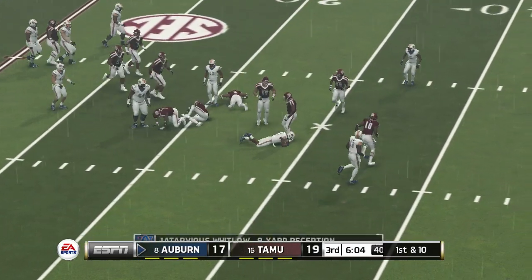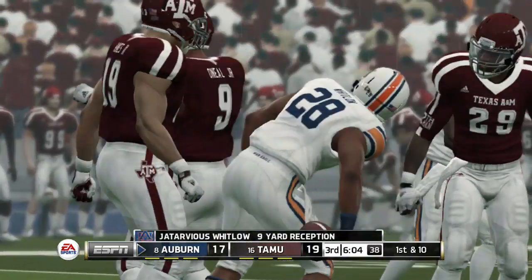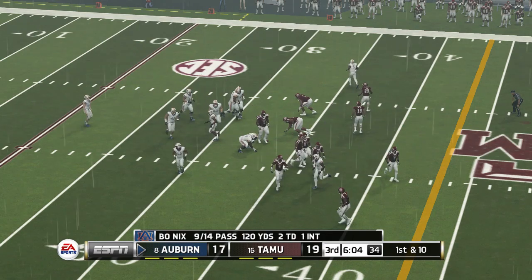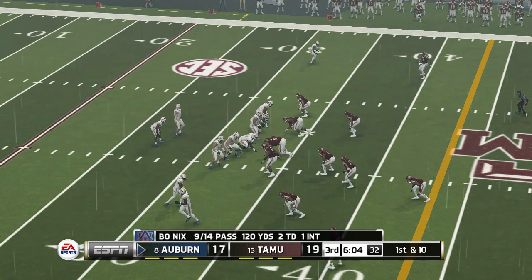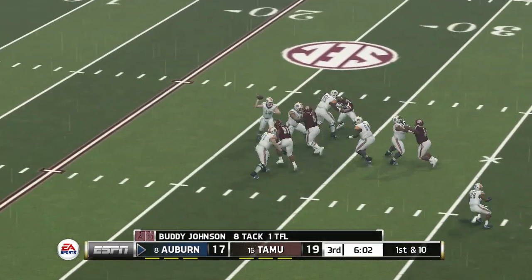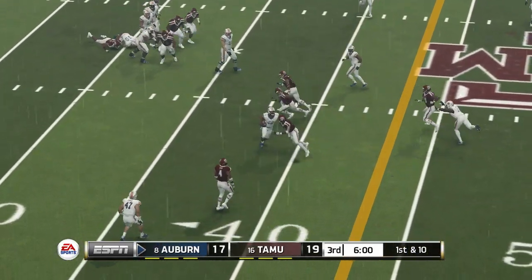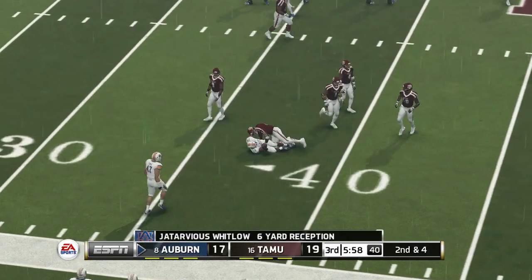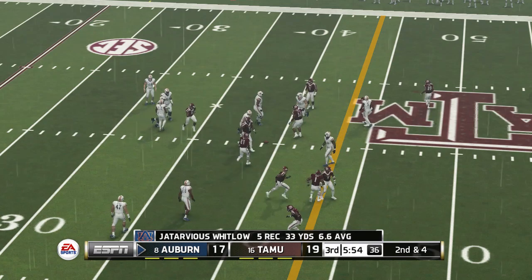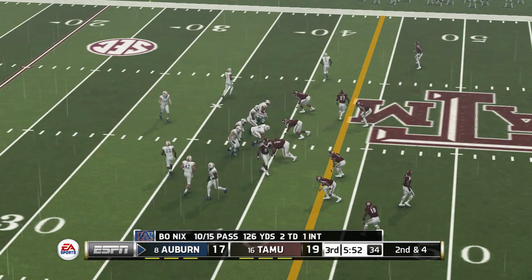Flips it, middle to the running back. He's tackled around the 33-yard line. That makes it first and 10. Under pressure. Got it and brought down immediately. Makes the reception. That's a gain of 6 on the play. That'll make it second and 4.